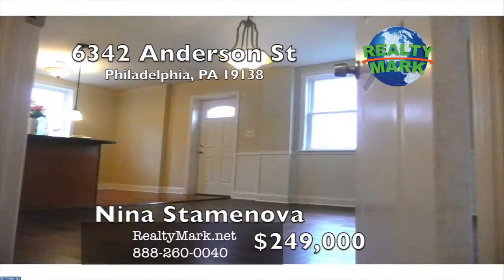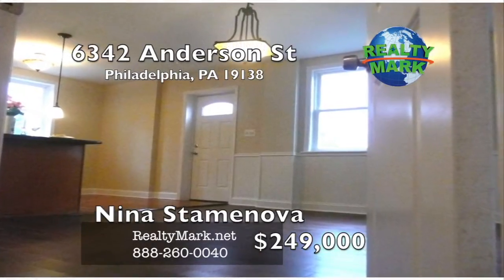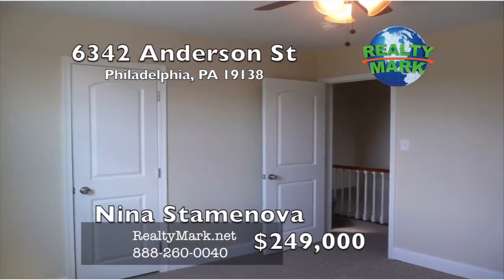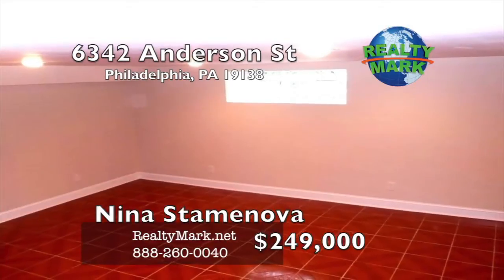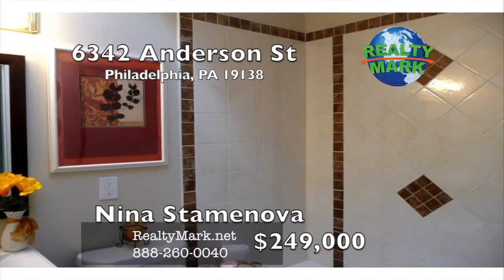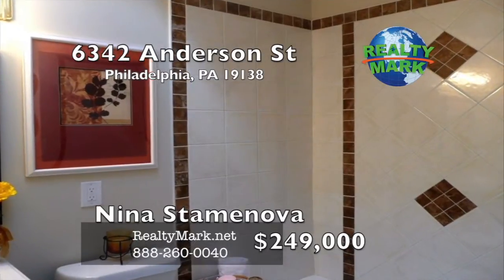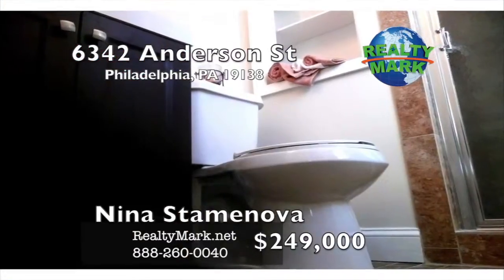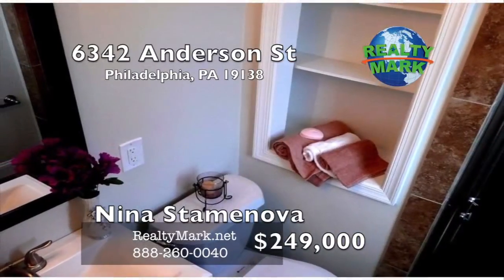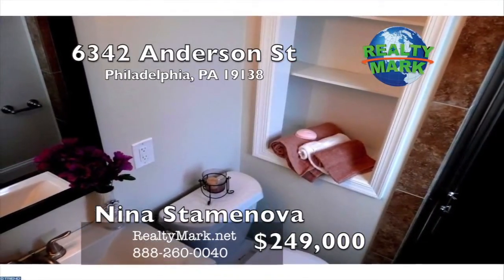Newly installed solid hardwood floors on the first floor. Brand new carpet on the second floor. All new windows and doors, including garage door, full finished basement, ceiling fans throughout. New heat and central air. New water heater and roof. New concrete patio and driveway. Plenty of parking. Freshly painted. This is an amazing home for sale. Please call Nina Staminova for more information.